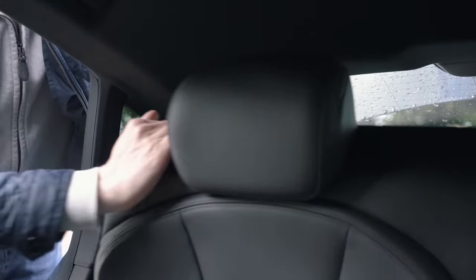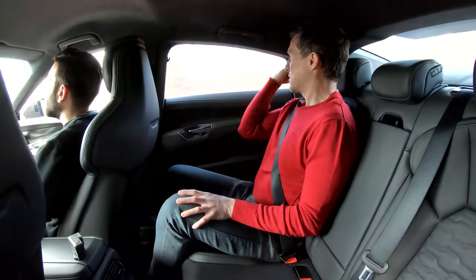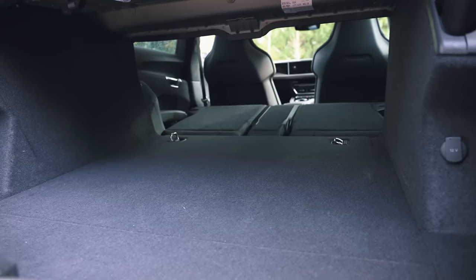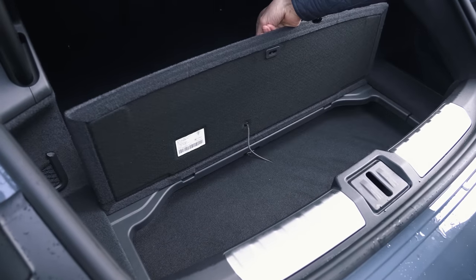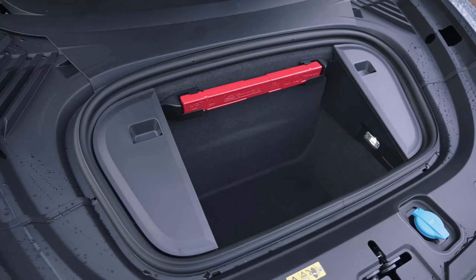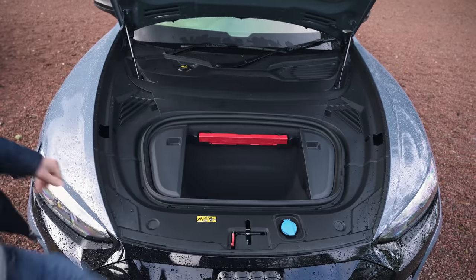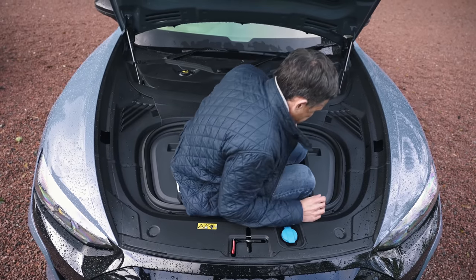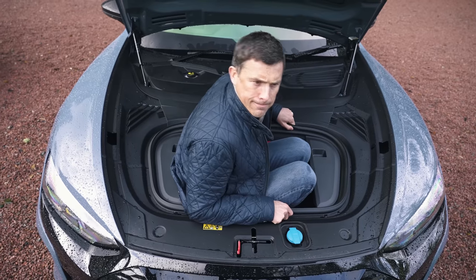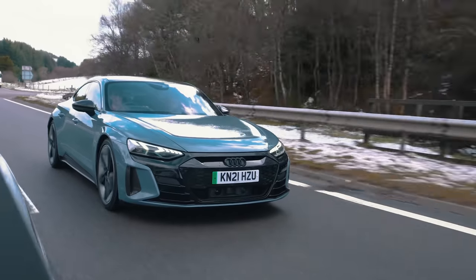Obviously you can fold down the seats, but you have to do it by going around and using the levers here on the seat back, which is a bit of a faff. But once you fold down the seats, you do have a flat low bed and there's a little bit of underfloor storage as well. You've also got a front boot, but yet again, it's quite small. It's only 80 litres. And yes, I tested that as well by getting into it. And I sort of almost got stuck because it's really quite tight in there. It's not the most practical, this car, but it is really lovely to travel in.